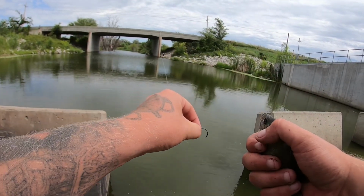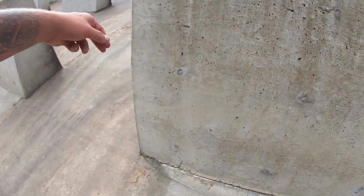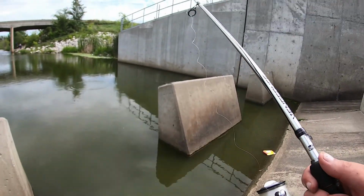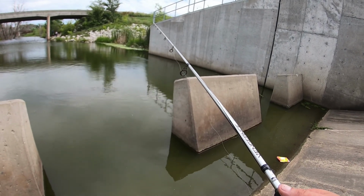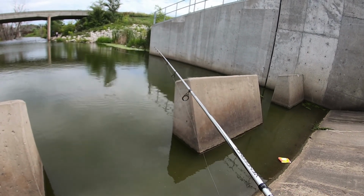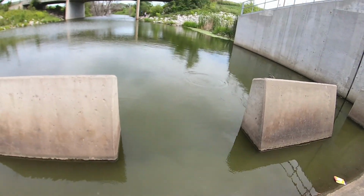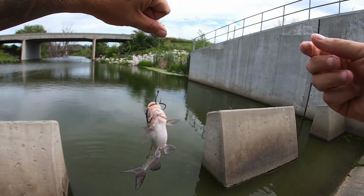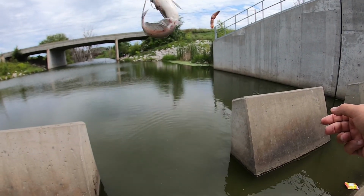Just gotta rig it a little different to get it in their mouths. Just a tiny little guy. But we're catching fish again. It's only been like two hours probably. There we go. Is that a catfish? Yup. Well, species number three, little channel cat, tiny little channel cat. He's got like bumps on his skin.